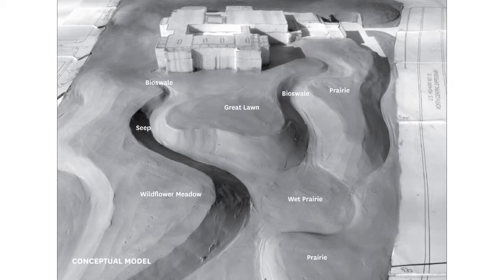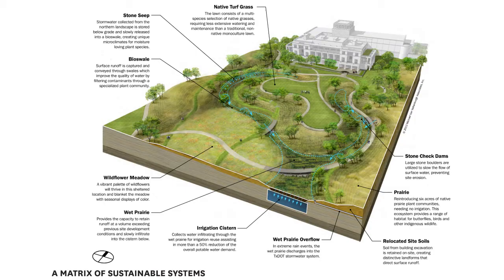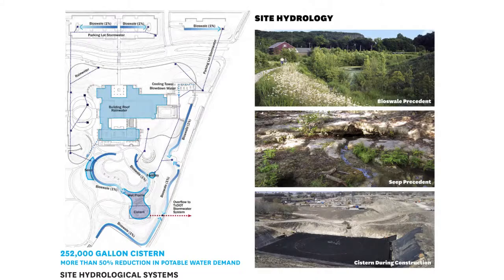This is a very early model. It stayed somewhat true to that. There's what it looked like almost a year ago, just as it was beginning to finish construction. We do diagrams like this to help explain things not only to ourselves but also to clients. So again, you can use the Great Lawn as a reference, and you can start to see how water is going to flow downhill and then go into a wetland that then goes into, I think it's a 250,000 gallon cistern that's below grade.